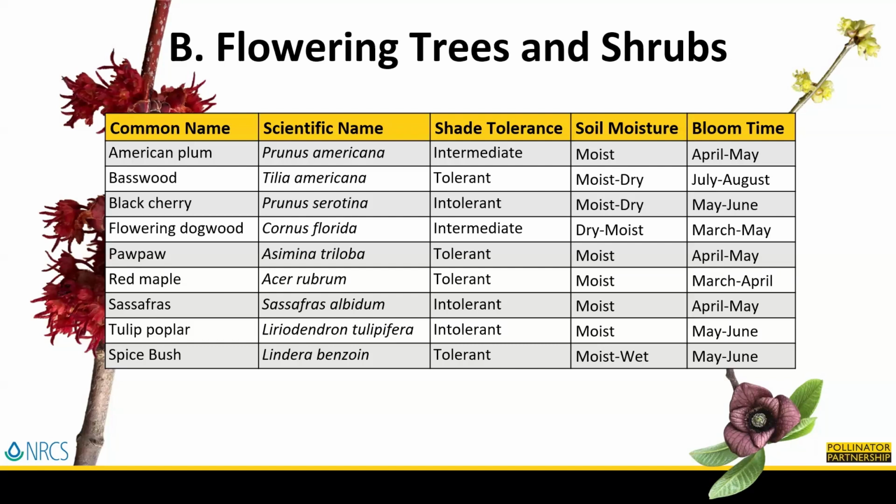And as you can see, each of these species will vary in its shade tolerance. So intolerant, do not put it in the shade. Intermediate, it'll be all right. And then, you know, tolerant, it's fine. It likes it. You'll see that they also vary in soil moisture. Some have like a larger range, some not so much. And then you can see that the bloom time will also vary.